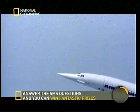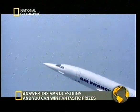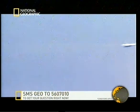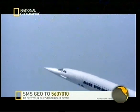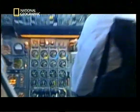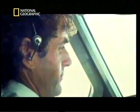Her unique shape, with a pencil-thin cabin and vast delta wings, enables her to race across the sky at 3 kilometers every 6 seconds. By 1:30, all the passengers are checked in for their supersonic trip. The pilot, Captain Christian Marty, is already in the cockpit preparing for the flight.